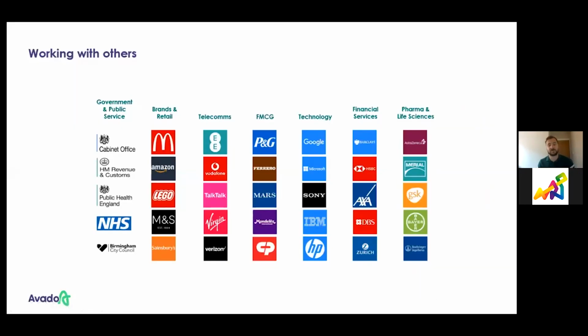And then just to end, this is from an Avado perspective. This shows some of the organisations that we're working or have worked with, and are currently working with. So you can see we've worked with a variety of different organisations. Just in case you're wondering who Avado are, if you haven't heard of us, or a little bit on our background, we've delivered a variety of different learning solutions with these organisations across different sectors as well. So just to add some credibility to what we do.